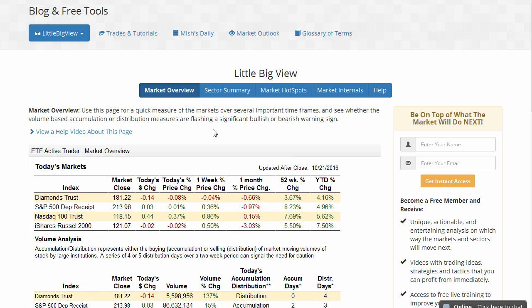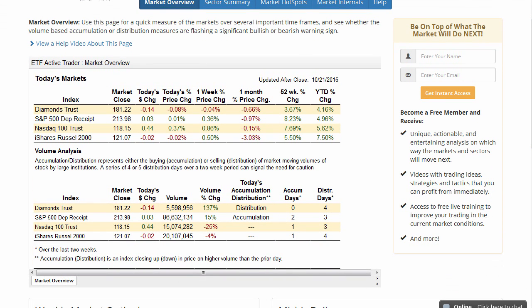The highlight here really, and Keith said it last week, not really a highlight, more like a low light, is that the accumulation days are miserable. Last week they were all zeros.